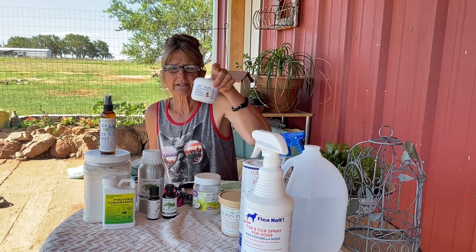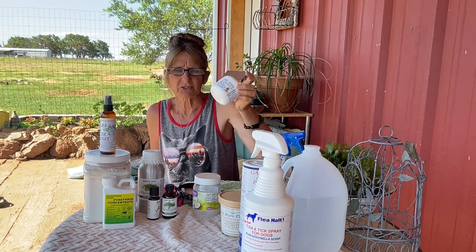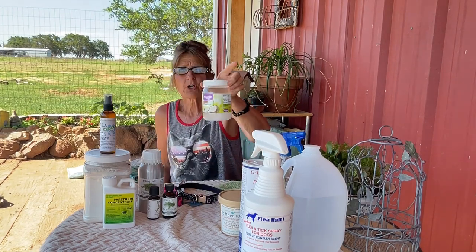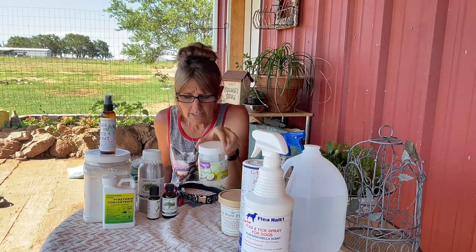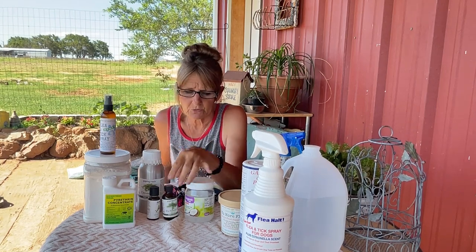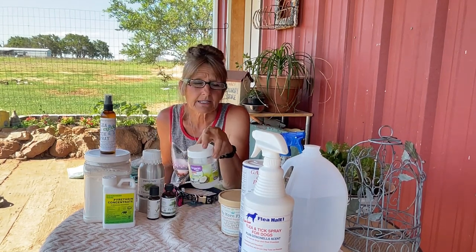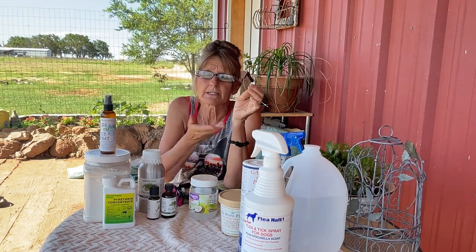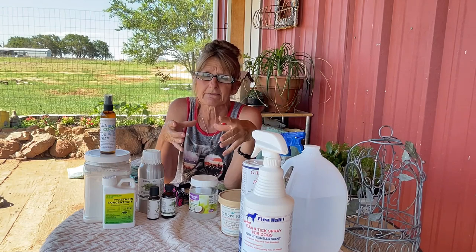if you don't want to go to making all this with the shea butter and all that, this is healthy for their coat: just get some raw organic coconut oil, melt it down and mix some of your essential oils in it, and you've got the same thing. And this works great if you have horses, to put this under their belly where the flies always bite them and they get that big fly sore.